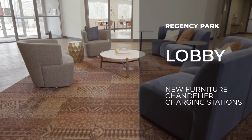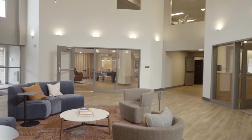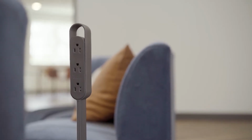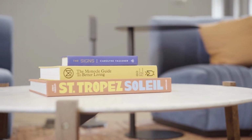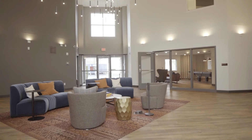In the lobby, we replaced an outdated fountain with a modern seating area where residents can hang out and even charge their phone or laptop while waiting for a friend. The vaulted ceilings now have a beautiful feature chandelier.